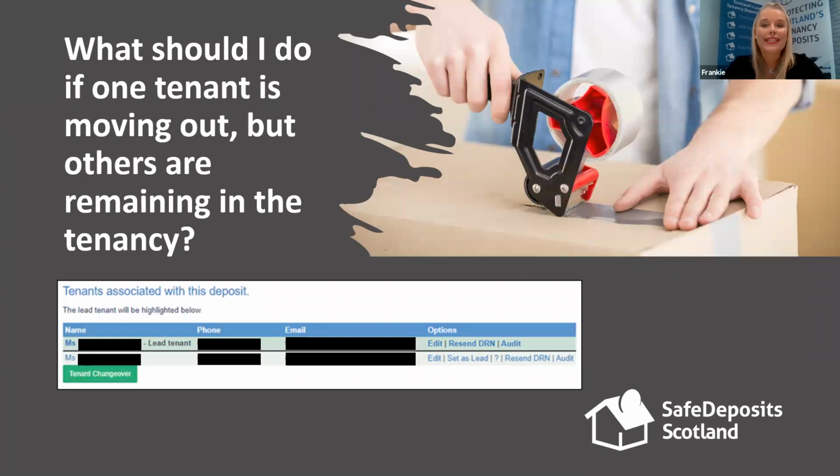What should I do if one tenant is moving out but others are remaining in the tenancy? So our system allows you to do a tenancy changeover, and I believe we're the only deposit scheme that allows for this to happen. And basically what a tenancy changeover is, it allows for one tenant's deposit to be repaid and the remaining tenant's deposit to stay held in our system. So a tenant changeover is a 3-step process. It's initiated by the landlord or letting agent. The second step is the tenants, and then the third step is the landlord or letting agent.